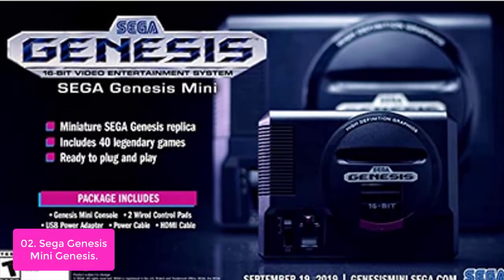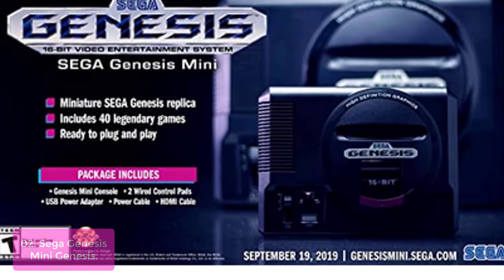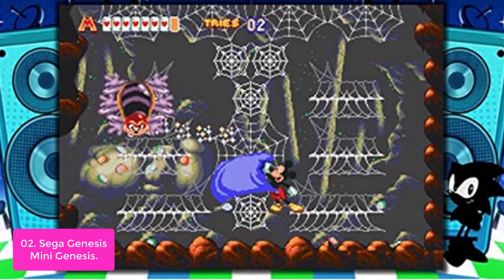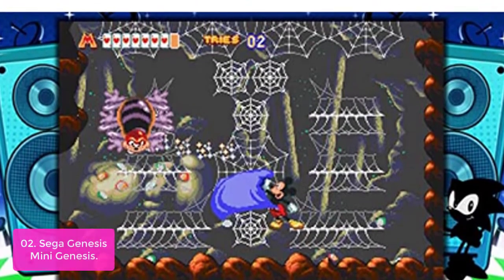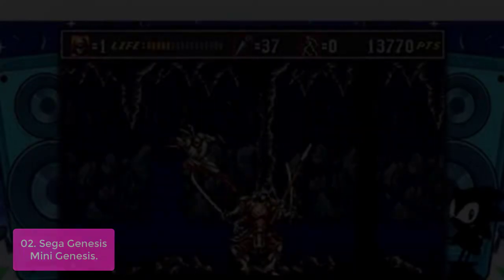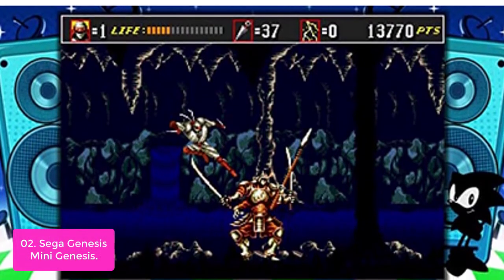List number 2, Sega Genesis Mini. The Sega Genesis Mini is packed with 40 classic games, including Sonic the Hedgehog, Streets of Rage 2, Shinobi 3: Return of the Ninja Master, and many more. It's in the palm of your hand and ready to go right out of the box. The iconic Sega Genesis console that defined a generation of gaming returns in a slick, miniaturized unit.